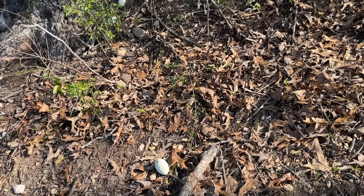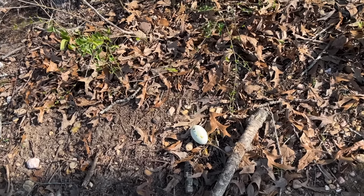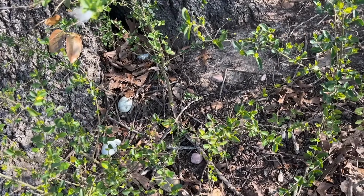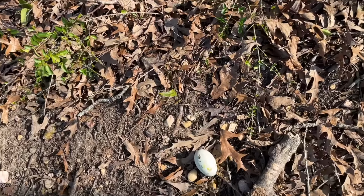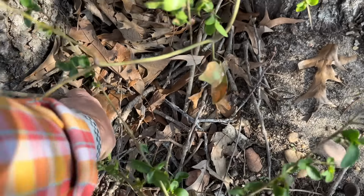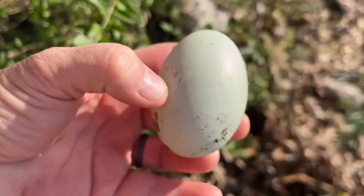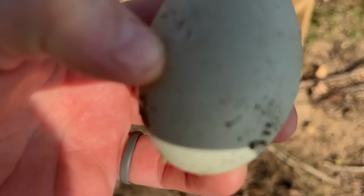I'm walking over by Marycarl's treehouse where I see a few duck eggs, because they have a green tint to them. Not all duck eggs have a green tint, but these particular eggs do, and they're not nearly as big as a goose egg. Somebody was trying to start a nest over here. I'll show you the difference in the size of a goose egg versus a duck egg.